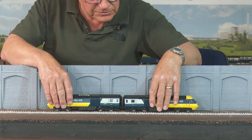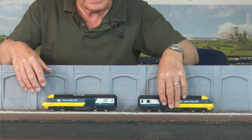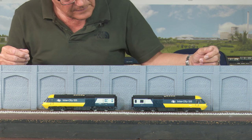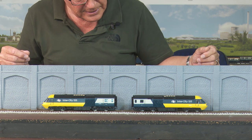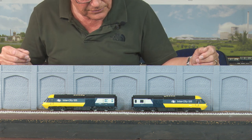And with these, I've used these Hunt couplings to pop these together. Sadly, I broke a coach pulling the old Hornby bogies off, so I've got a little bit of a repair job to do there. So I'm just running, I think it is, with 6 coaches rather than the 7.